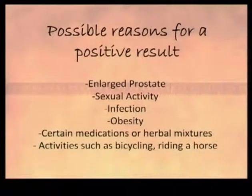Samadi can discuss. So as you can see over here, there are many reasons why the PSA could be elevated. Before you do the test, there should be no sexual activity for 24 to 48 hours, as that can cause a jump in the PSA. Enlarged prostate is another reason. If you have a 20-gram prostate versus an 80-gram prostate, the PSA secretion would be totally different. Infection can cause this. Any kind of infection or inflammation called prostatitis can elevate the PSA. And obesity and other things can play a big role.